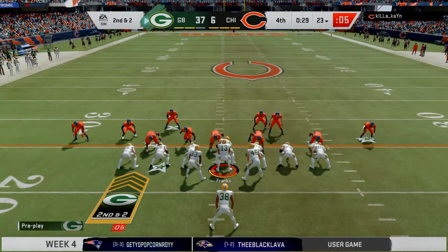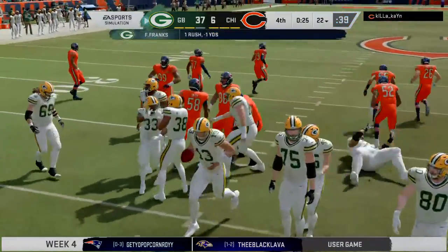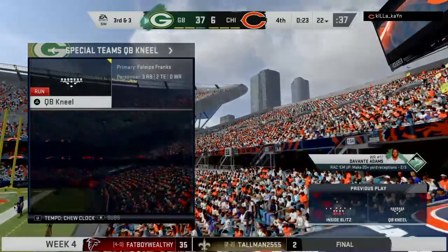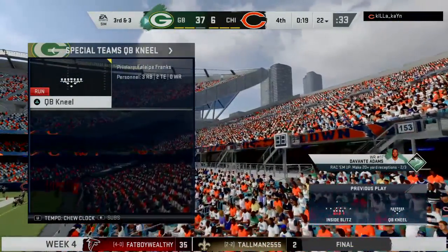2 times. 4 down. 4 down. Alert. And they'll indeed take a knee. The quarterback keeps it. It's a loss of a yard. And it's third down.